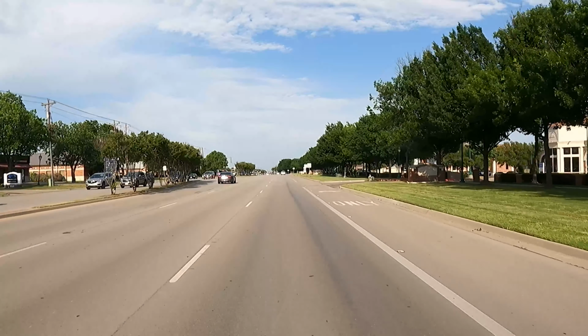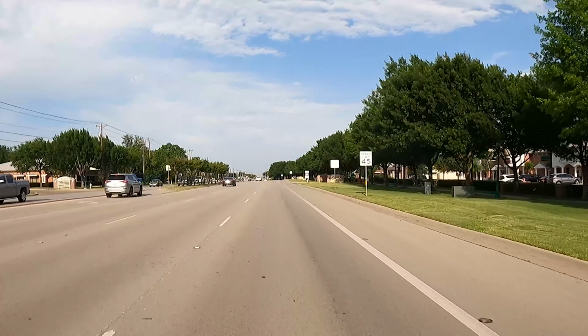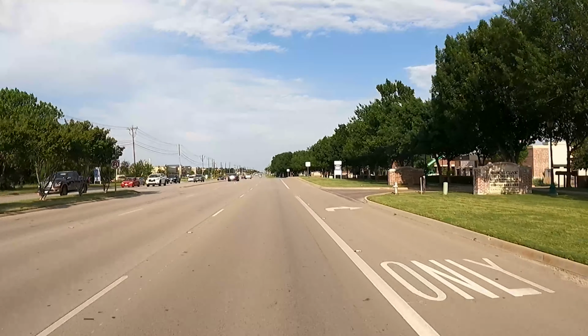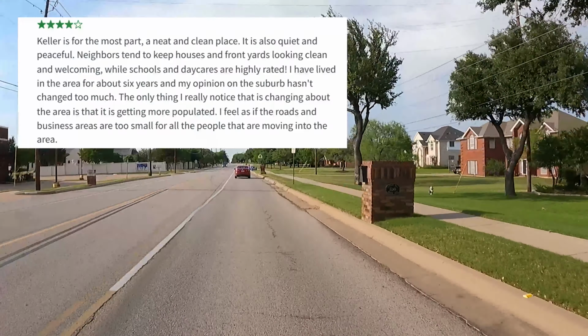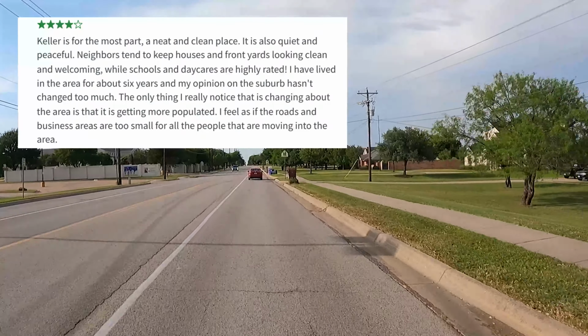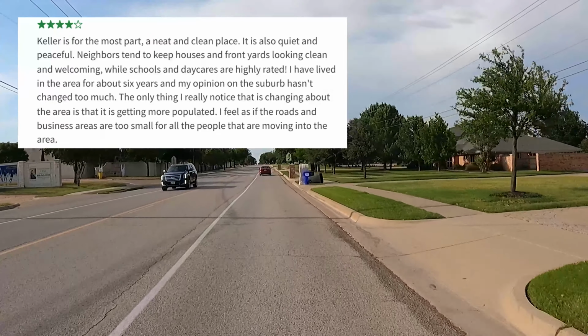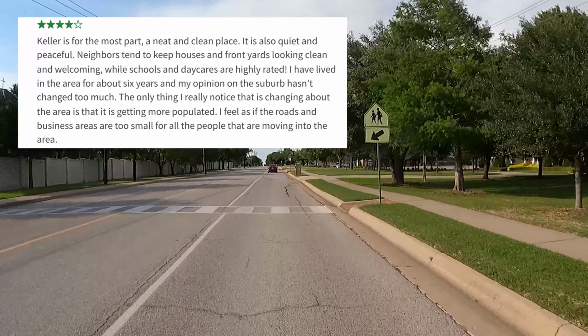And now that we know a little bit more about Keller and its history and more about the demographics along with how it ranks versus other cities, let's hear from local residents and what they have to say when asked about Keller. Keller is for the most part a neat and clean place. It is also quiet and peaceful. Neighbors tend to keep houses and front yards clean, looking clean and welcoming, while schools and daycares are highly rated.